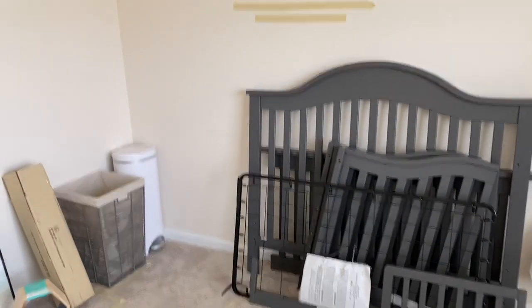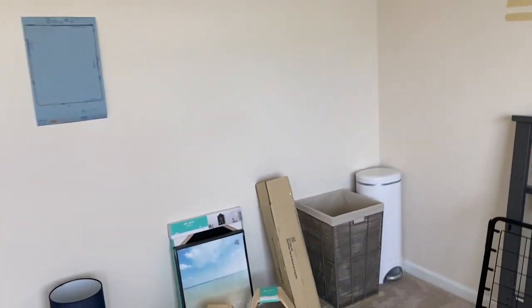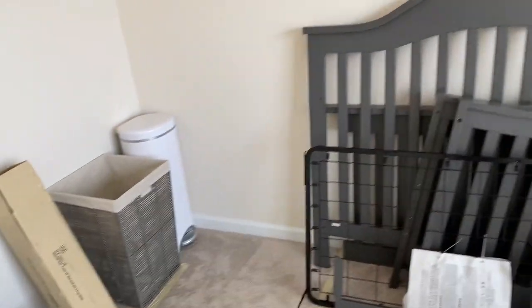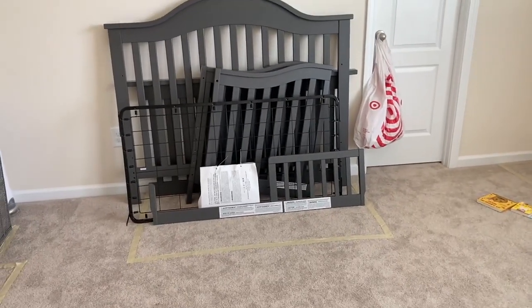So I found some pictures on Etsy that I haven't ordered yet that are gonna go up above the crib right here. I have a shelf, which I ordered off of Target right there. That's gonna go above the dresser with those two shelves on either side. Yeah, I'm really excited. I love doing this kind of stuff. I can't wait to start putting everything together.